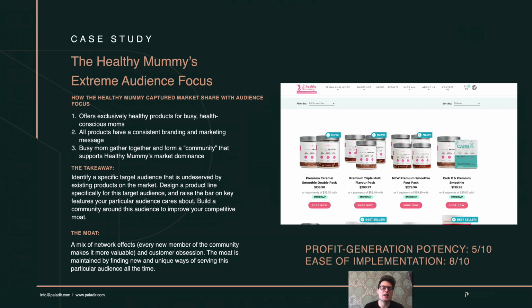Next, we have what I call the extreme audience focus. This is a strategy that was very successfully implemented by a company called The Healthy Mummy, and I also like this strategy a lot. So the idea of what The Healthy Mummy did is they offer exclusively healthy products for busy, health-conscious moms. All their products have a consistent branding and marketing message. And then the moms, their busy moms, gather together and form a community that supports Healthy Mummy's market dominance.